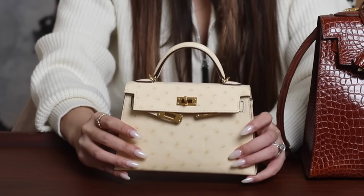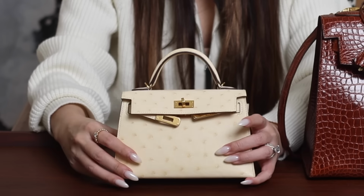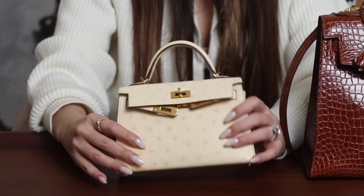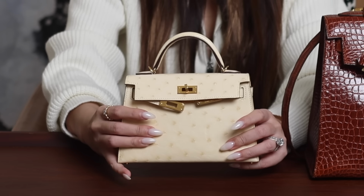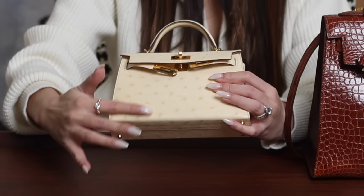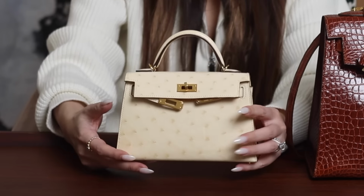Now this is love or hate. I mean, some people don't like the little follicles. I like it. It kind of reminds me of polka dot. I actually own 3 ostrich bags and I think it is really, really cute. And it's also got like a bit more of a soft, spongy texture, and it generally tends to be in a matte finish.